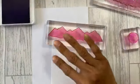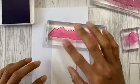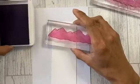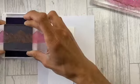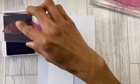So I'm gonna stamp first and then wait for that to dry. So I'll do the embossing, then wait for the stamping to dry, and then I'll sponge. So with this one, what I basically did is inking up your stamp.